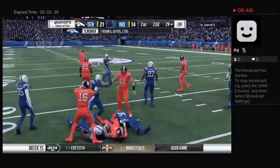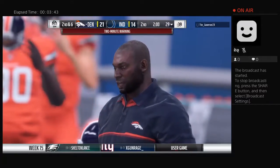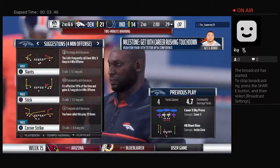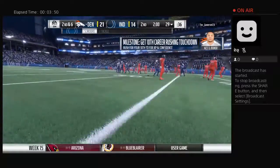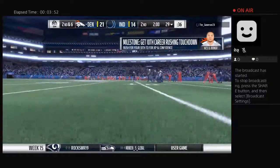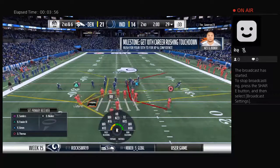And he's able to plow forward up to about the 29, just shy of the 30. Give him 4 yards on the play, and that will lead us into the 2-minute warning. So 2 minutes to go in a wild first half. We'll come back to Indianapolis right after this.